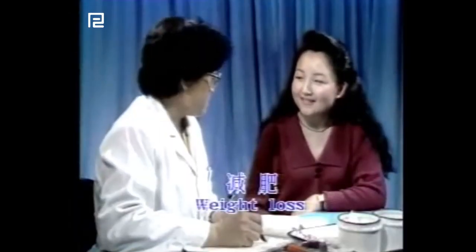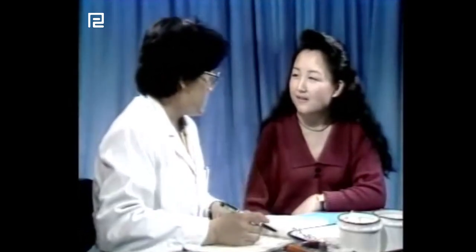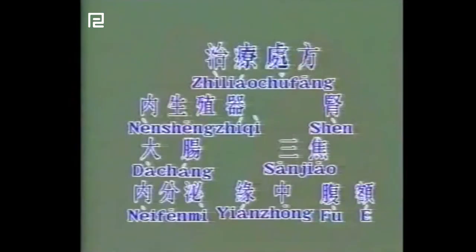Weight loss. The principle of treatment for weight loss is to regulate the endocrine in order to increase the organ's function, reduce appetite, increase the full sensation of the stomach, and to promote defecation.